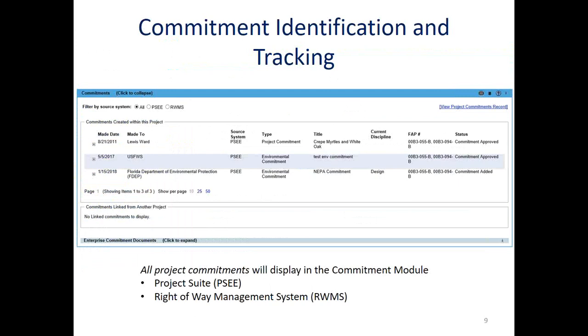When a user selects the Commitments module, all of the project's commitments will display on the screen. Note that you can display all commitments or those in PSEE or the Right-of-Way Management System, also known as RWMS. RWMS is a web-based computer application that is the primary computer application used by the Office of Right-of-Way to record, manage, process, or report information related to right-of-way business processes and programs, including right-of-way commitments. Project Suite automatically pulls right-of-way commitments from RWMS into Project Suite.